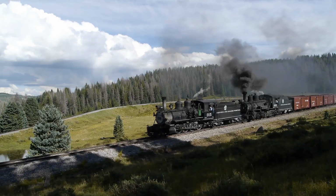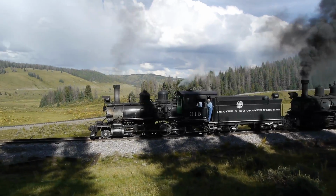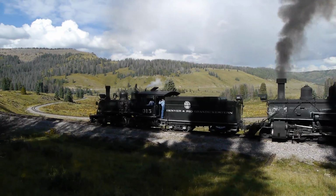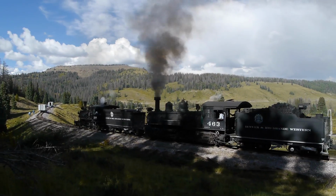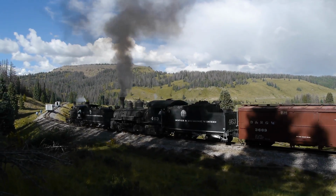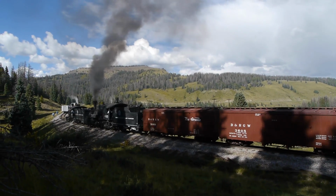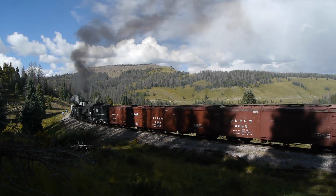Well, for the last 2 weeks, we've been knocking about the Narrow Gauge Reunion on the Cumbres and Toltec Railroad in New Mexico and Colorado. It's been a lot of fun. They've been running steam trains, and last week we were riding around on a Rio Grande Southern Goose. So that was a lot of fun, too.